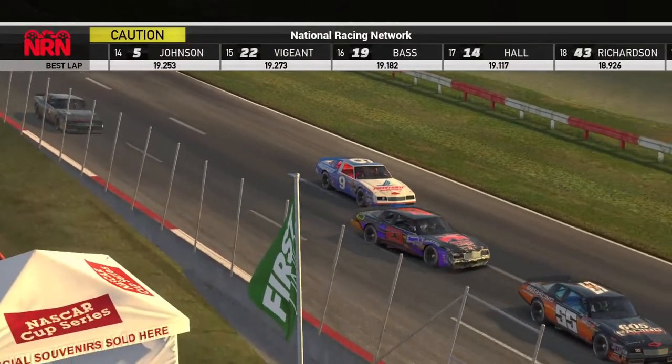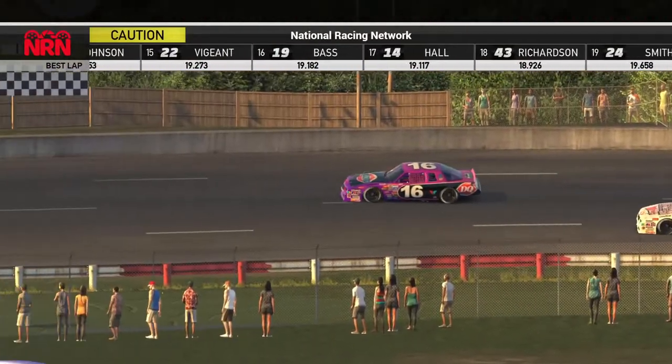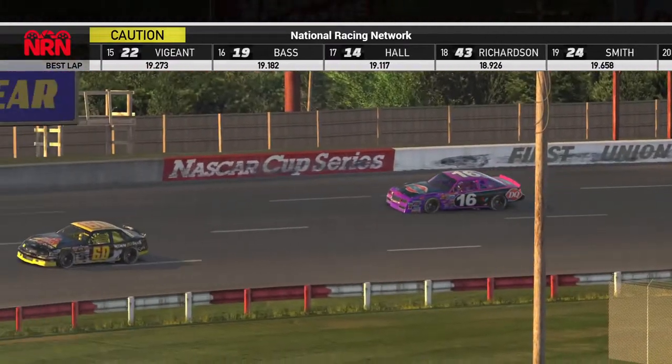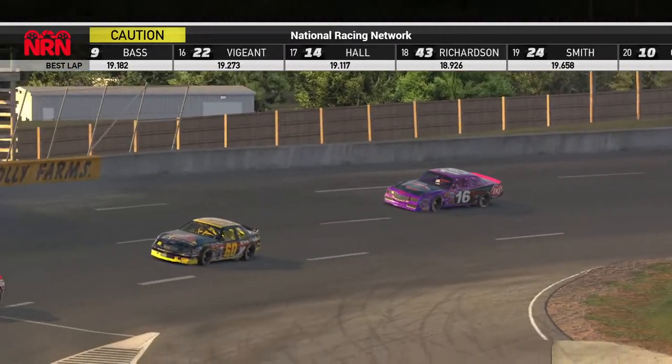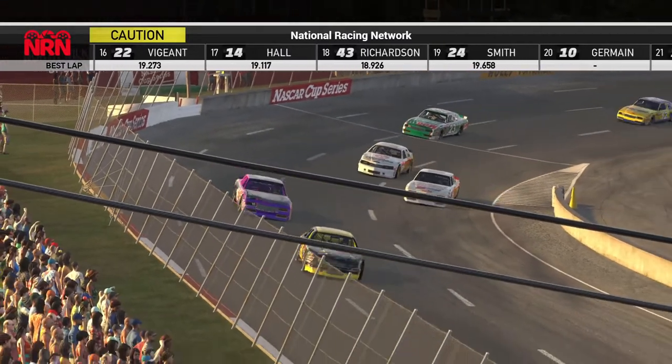So we'll get back to live coverage here because we still have one car that has not stopped. That's the 16 of Sean O'Neill. He may try to ride this thing out to the halfway point and do this on one stop.